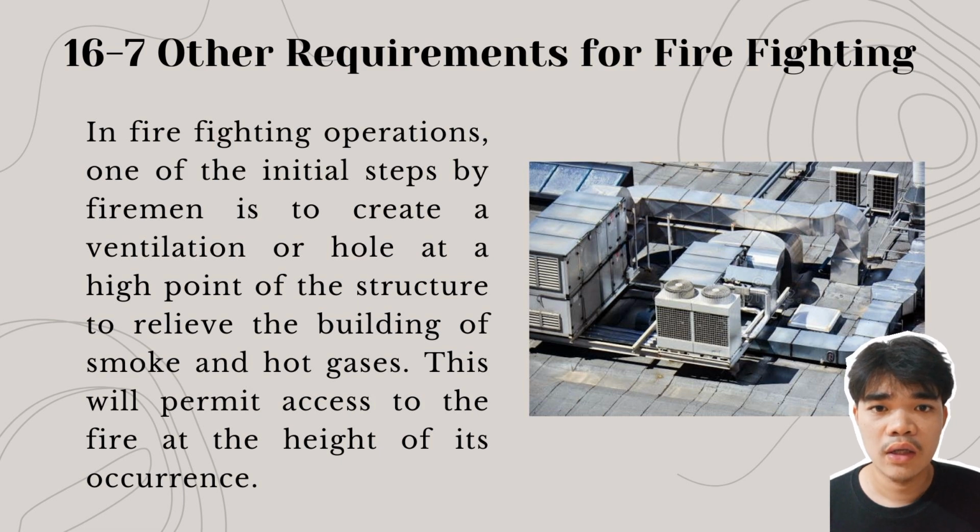Sinasabi dito na kinakailangan na may ventilation ang isang building para mabawasan or labasan ng init at usok ng nasusunog na building. At para na rin mapadali ang mga bumbero kung papasok man sila sa building. Ang ventilation or vent shaft pala is matatagpuan sa taas ng building.